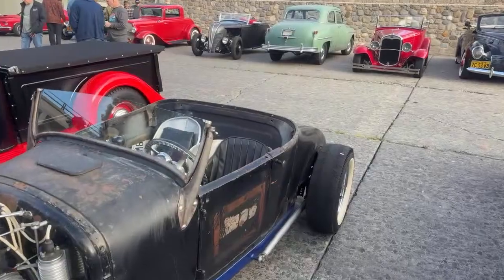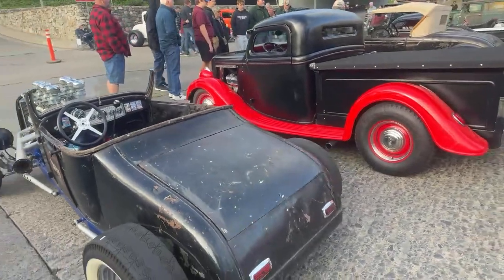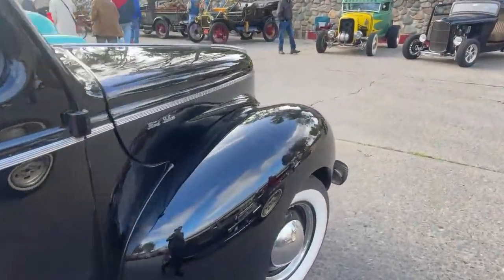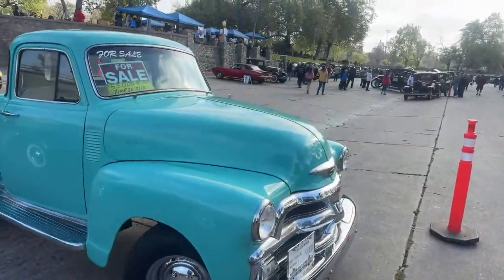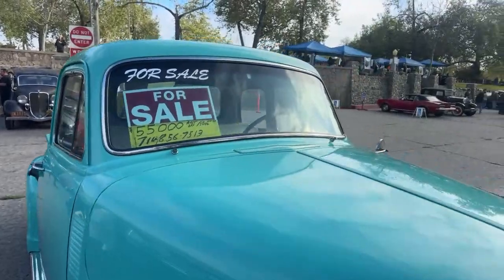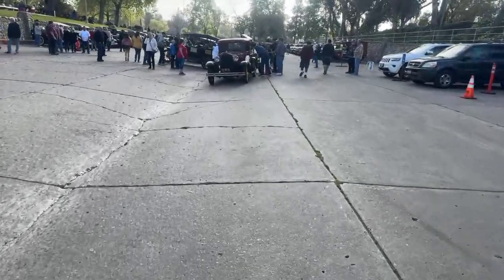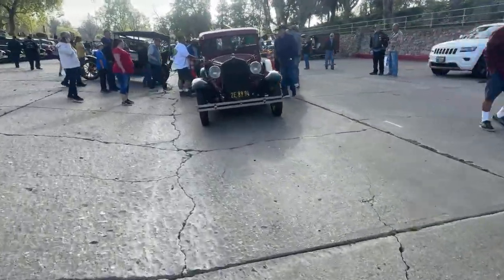Some Model T Roadster, turtle deck. It's an old 5-window Chevrolet. It's a little for that guy. Okay, so we're gonna keep walking. We're gonna walk down the middle of all of these center cars.